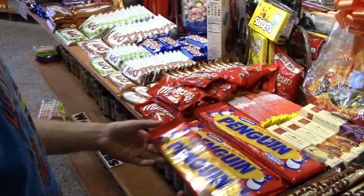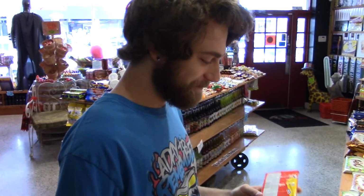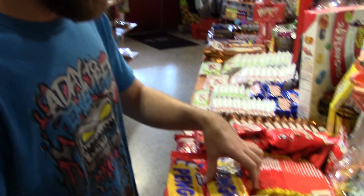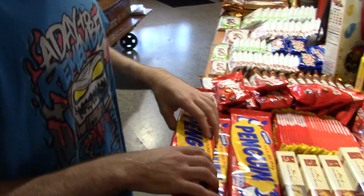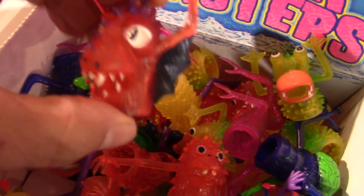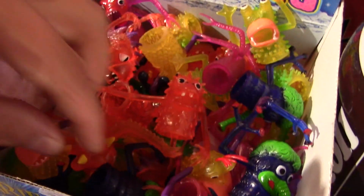inside. Dude, they have the penguins. You like them? I don't know. You have to get some. Yeah, I'm not getting this one though, it's broken. They're all broken. That's alright. They're all gonna look the same when they come out the other end anyway. Now I wonder if one of those will catch a fish.